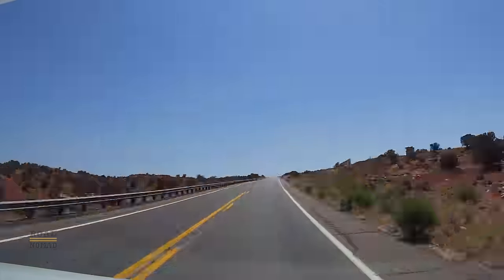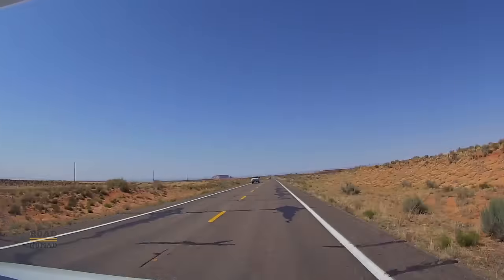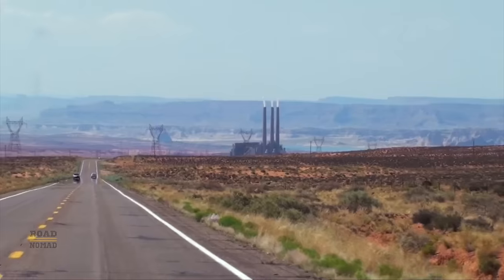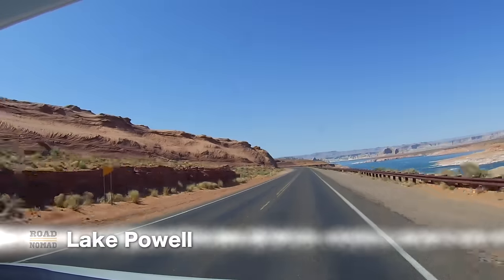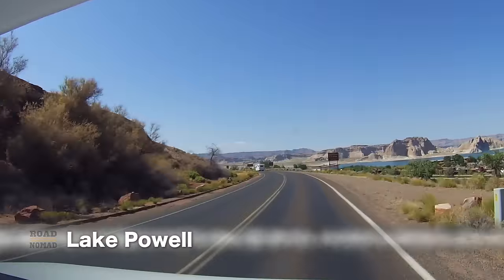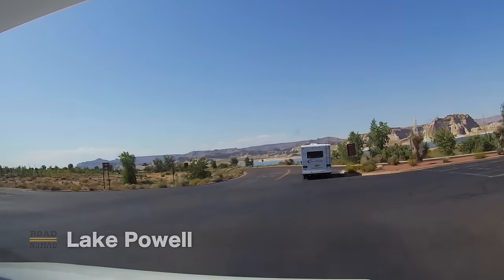The road across this arid area of Arizona seems endless. The welcome sight of the Navajo power plant tells us we are almost there. Eventually, we make it to our destination, the Wawip Campground by Lake Powell, part of the Glen Canyon Recreational Area.